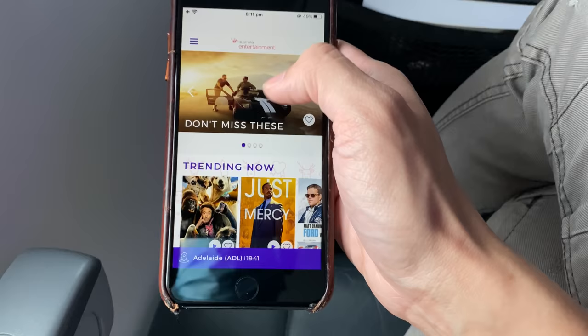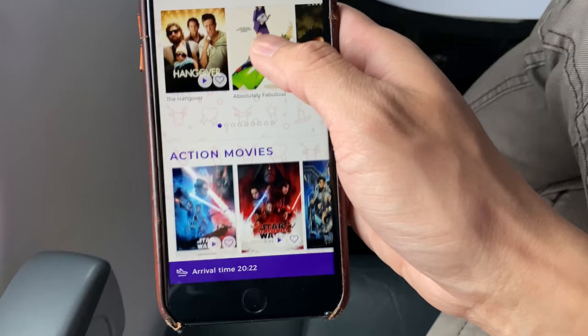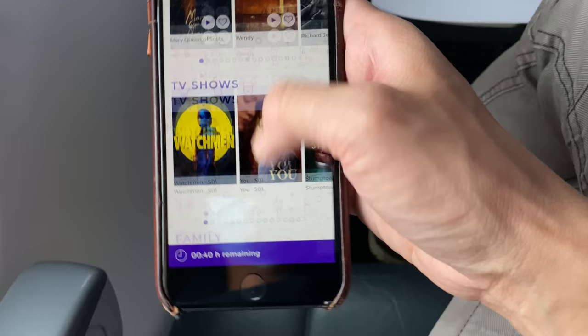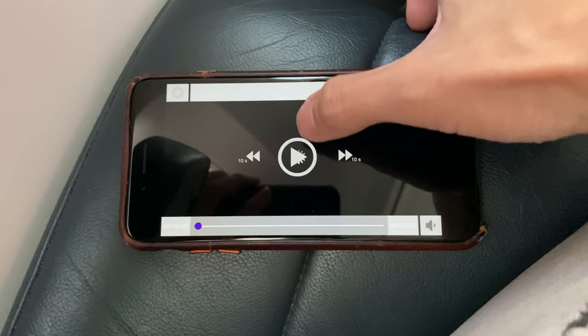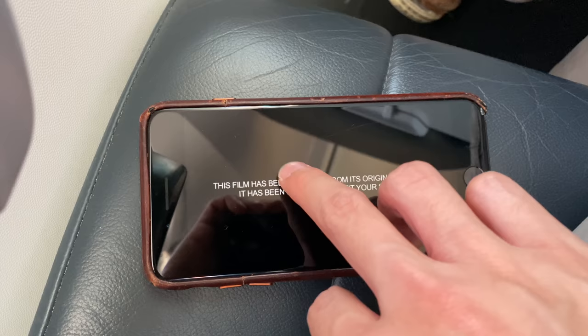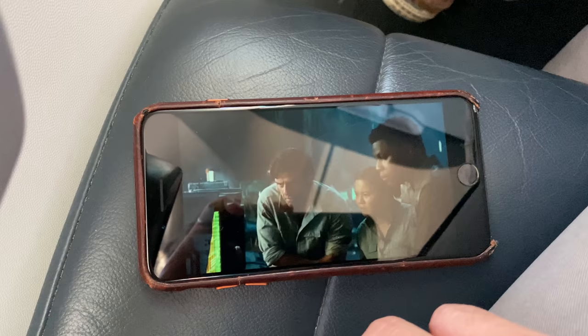In the app, you'll find plenty of movies, TV shows, and there's even a category called For Short Flights, which is suitable for a flight like this one, an hour long. I just randomly picked a Star Wars movie to show you the resolution and the speed. The movie takes about 10 seconds to load, but after that, everything's really quick and smooth. The video quality is also pretty high.